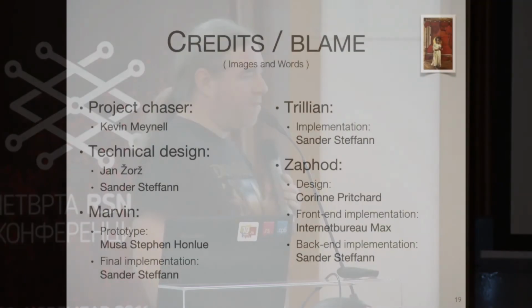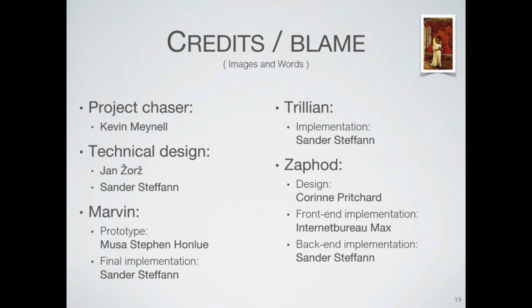So, some images and words, credits and blame. Project chaser was Kevin Maynell, and I became also a project chaser because I was chasing Sander. Sander, can we have this up and running for RSNOG? And he was telling me yes, but unfortunately it's not yet, any day now. Yeah, we did a technical design, and there was the whole group of people for version 2 doing the programming for the front end, from the back end. It was not sort of like 2 people volunteering work after hours during the night instead of sleeping, but this version was more organized. And that's why it took much longer.